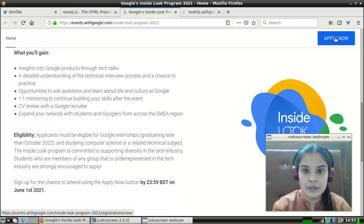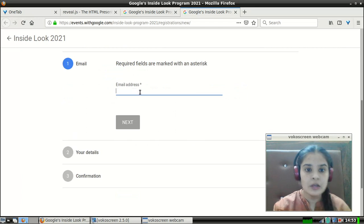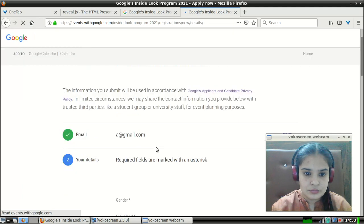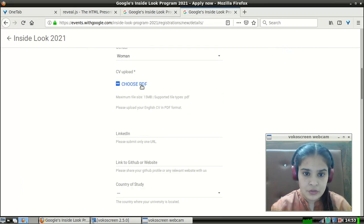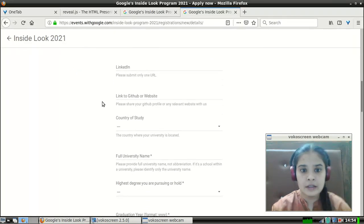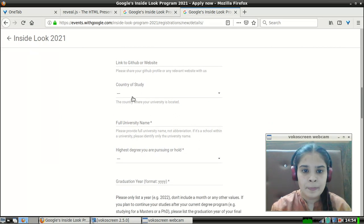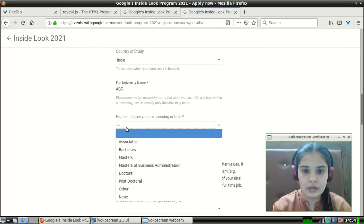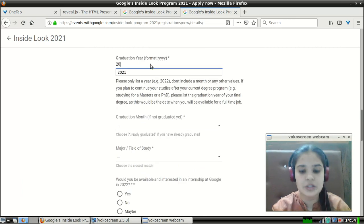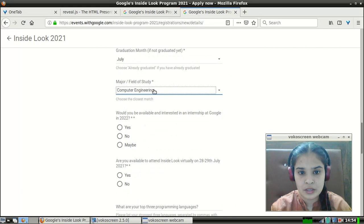So let's apply. I will take a demo email ID just to show you how to apply, for example a@gmail.com. Next you need to fill in your first name, last name, and gender. You need to upload your resume and your LinkedIn profile; if you have both, provide the links here, otherwise no need. Then the country of study, India, your university name, your highest degree currently pursuing, graduation year, graduation month, and the major field, which is computer science or computer engineering.